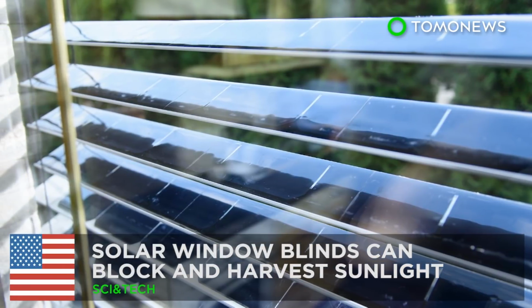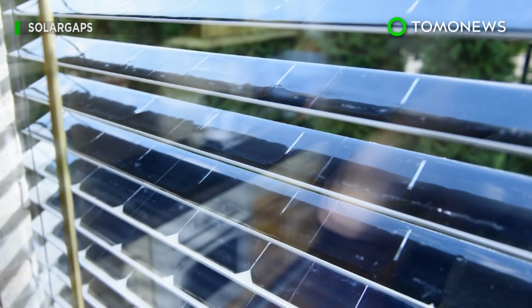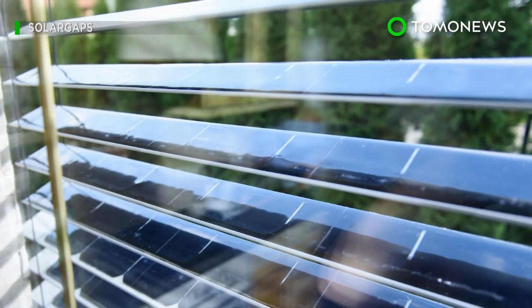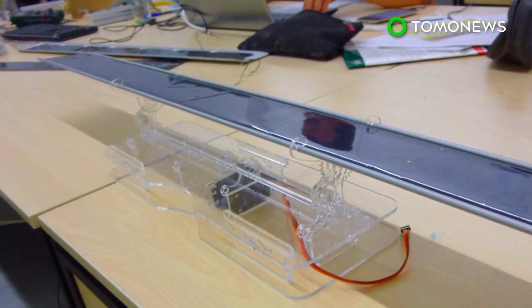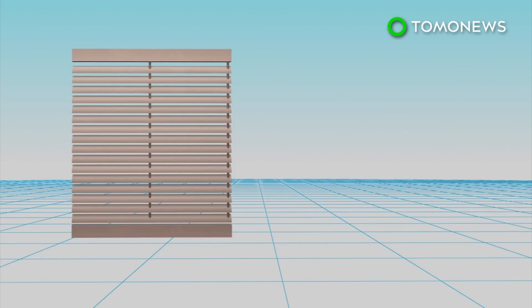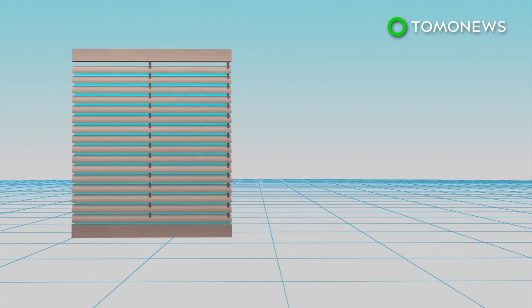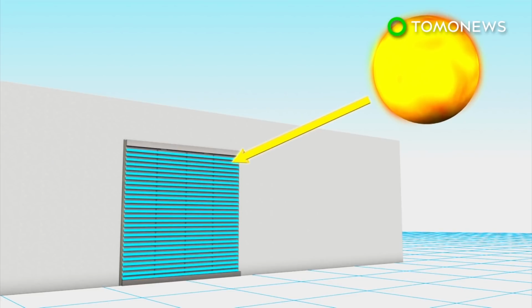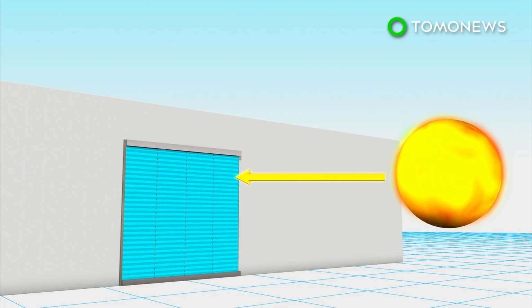Solar window blinds can block and harvest sunlight. A California startup has designed window blinds with solar panels that can block out sunlight while harvesting solar energy from it. Each slat in solar window blinds is equipped with monocrystalline solar panels, which can harvest solar energy. The blinds can also track the path of the sun's position and automatically change the angle of the slats to optimize its absorption of sunlight.